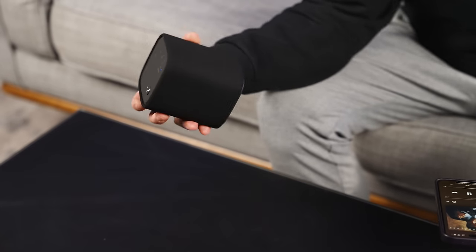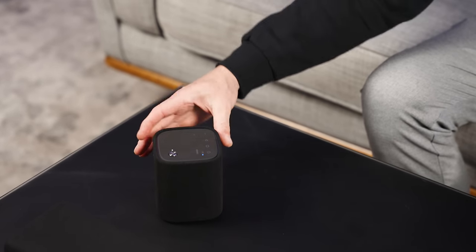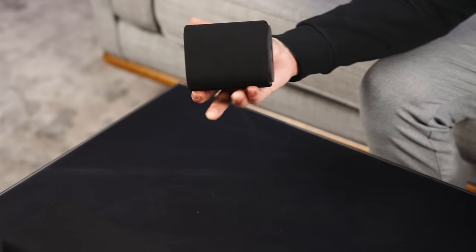The bass is surprisingly good for a speaker of that size, and I think that's because it's got passive radiators on at least one side, if not two. Kind of hard to tell by looking, but by listening, it sounded like it had a couple of bass radiators in there. So that plumps up the low end. It does indeed give a bigger sound than you would expect from such a small speaker.